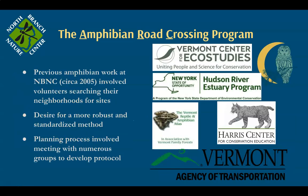North Branch Nature Center's work with amphibian conservation first began around 2005. That work involved volunteers searching in their areas for places where amphibians were crossing the road. A few years ago, we wanted to redesign the program with more robust and standardized methods.